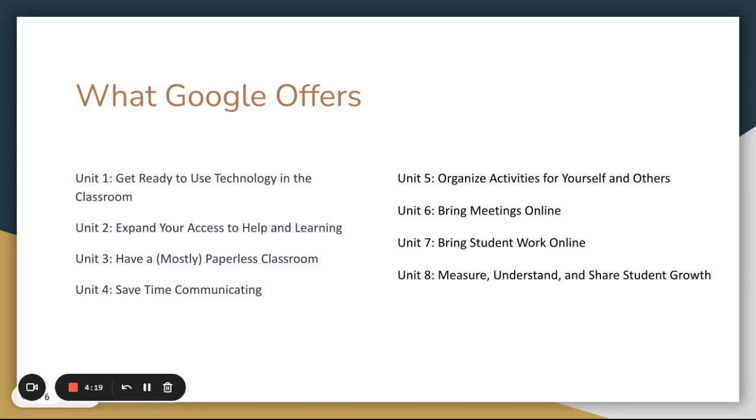So here are some of the units and trainings that Google offers to help you prepare for your exam. Now, these trainings are totally optional, but they're highly recommended as they will walk you through each of the products and go over some of the material that will be covered on the test. So just a quick rundown of some of these units.